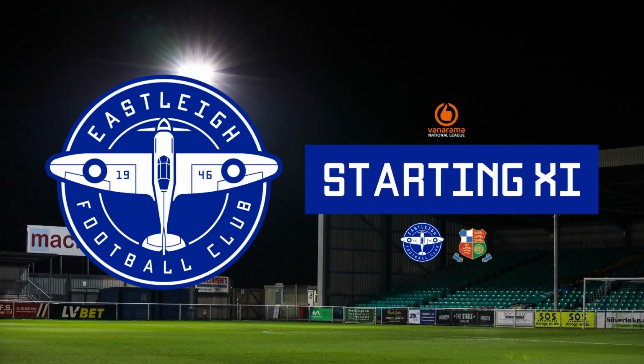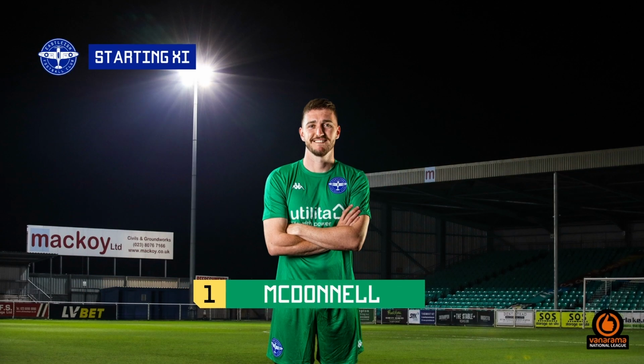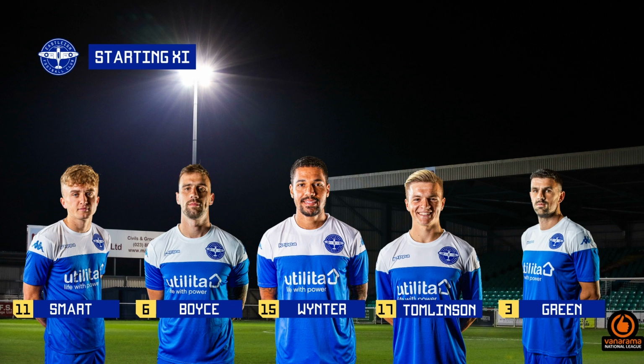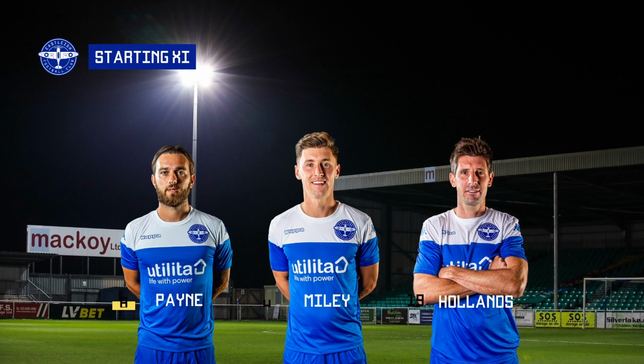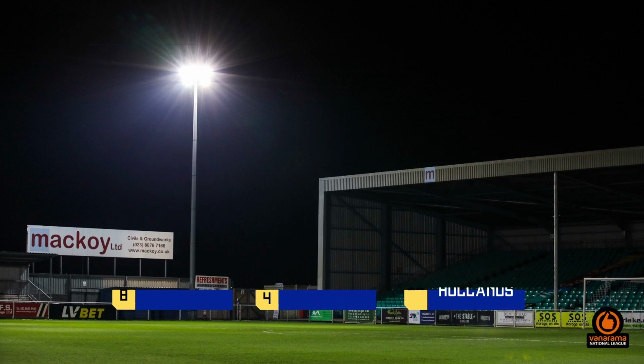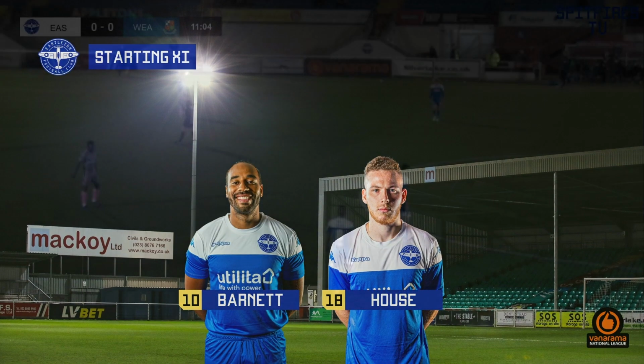So now it's time for the Spitfires' starting 11 for this evening's game against Wealdstone. Starting in goal, number 1, Joe McDonnell, who kept his first clean sheet of the season against MK Dons. At the back, number 11, Sam Smart, number 6, Andrew Boyce, number 15, Alex Winter, number 17, Joe Tomlinson, and number 3, Michael Green. In midfield, number 8, Jack Payne, number 4, Cav Miley, number 19, Danny Hollands, who skippers the side. And up top, number 10, Tyrone Barnett, and number 18, Ben House.